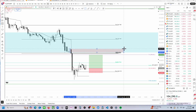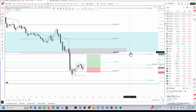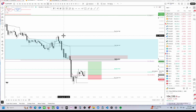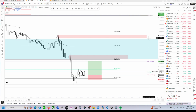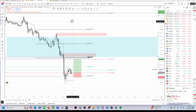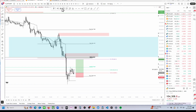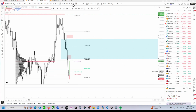potentially from here, if we react from that. Probably not my favorite POI though yet. This could be a lot more interesting up here. So draw those out as potential POIs. It is at the very top of this fair value gap, daily.